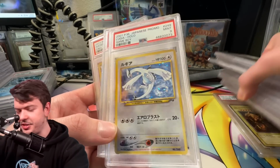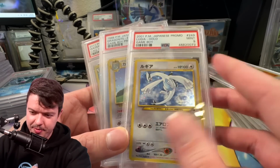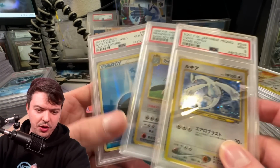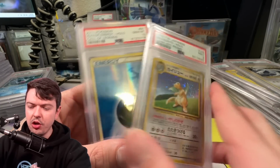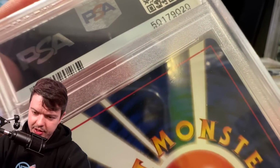Is this another? Yeah, this is another Game Boy promo Lugia. I think I have like 3 of these. I won't be surprised if all 3 are in this batch. We got the Game Boy promo Dragonite, which I thought looked good, but it's definitely going to be a 9.